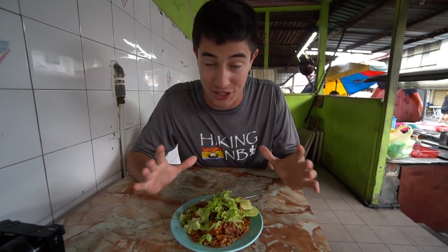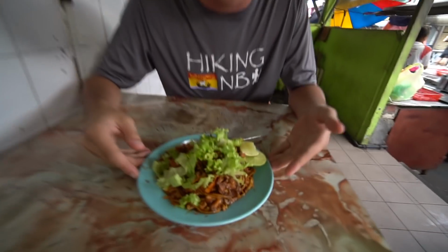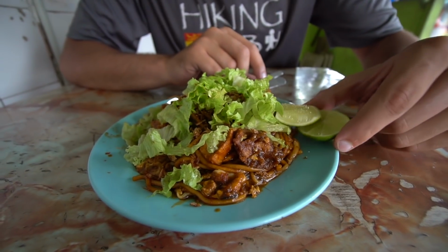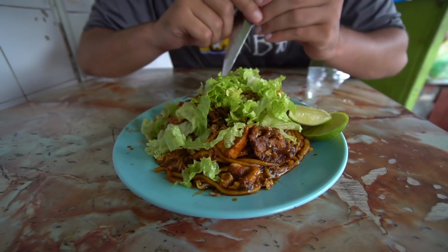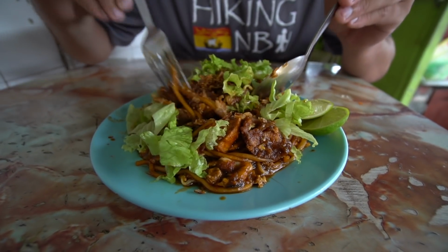Our plate of Mee Goreng has arrived, and this is absolutely beautiful. The chef here is working so hard. He cooks these servings one by one. So they are cooked, ready to order, super smoky already. You can smell it, and just check this out. It's beautiful looking. So it's topped with a little bit of lettuce. We've got some lime on the side here, and then underneath all those beautiful noodles with all kinds of ingredients and sauces in there.